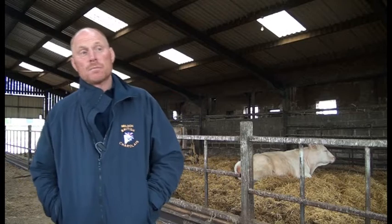We try and keep our calving pattern fairly compact. For the spring calvers, we're running about 14-15 weeks, and we pull the bulls out at the end of that, and anything that's not in calf, she's either culled or she joins the autumn calvers. Likewise with the autumn calving cows, they've got a 10 or 11 week bulling period.